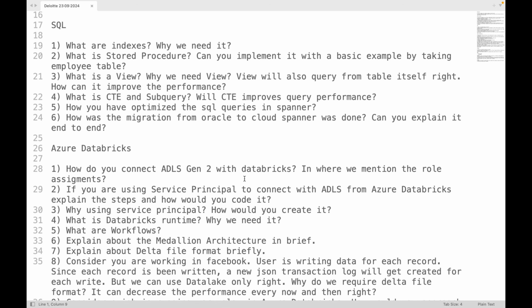Then the next question was about what a stored procedure is, and he asked me to implement it with a basic example by taking an employee table. Here I had to speak about how a stored procedure is something like a function which we use in Python.